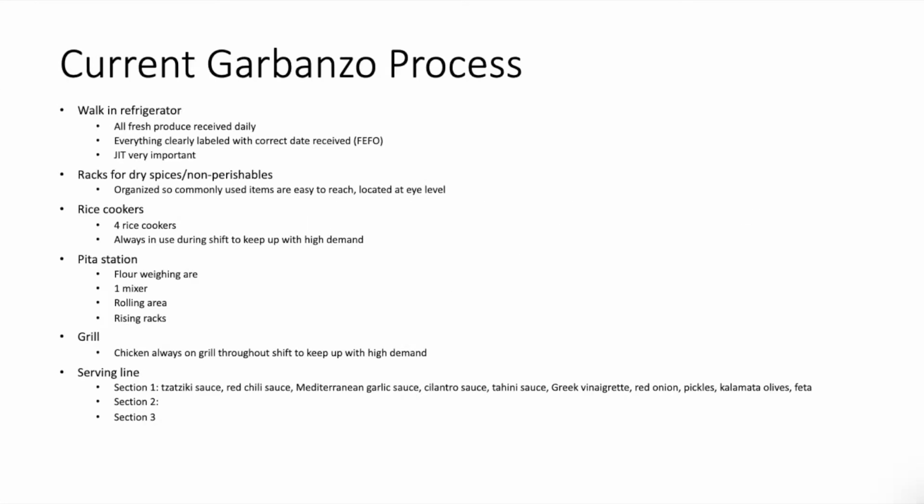When an employee first enters the Garbanzo kitchen, the first step of the process is the walk-in fridge. This is where all of the fresh, perishable produce is kept, and these items are received fresh daily to ensure quality of food and keep up with high demand. Everything in the walk-in is clearly labeled with the correct received date, following first expiration, first out. These are implemented and very important because just-in-time is crucial for Garbanzo. Then there are the storage racks for non-perishable items that are strategically organized, so more frequently used items are at eye level and easy to reach.